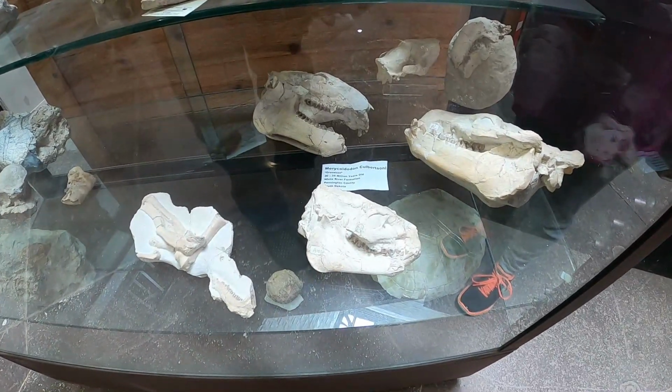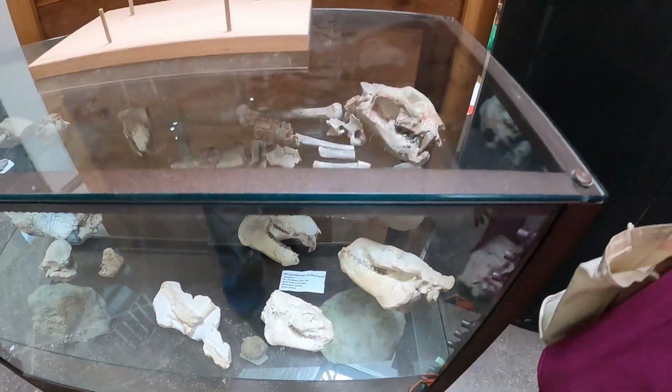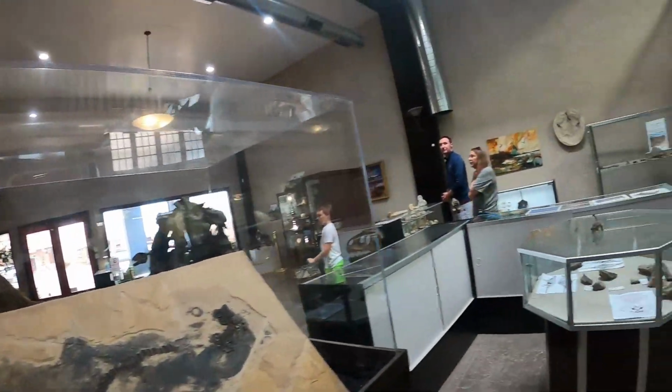South Dakota. That is cool. Did you notice the dude was feathery? I didn't even notice when he first came in. He's feathered. Feathery. Alright.